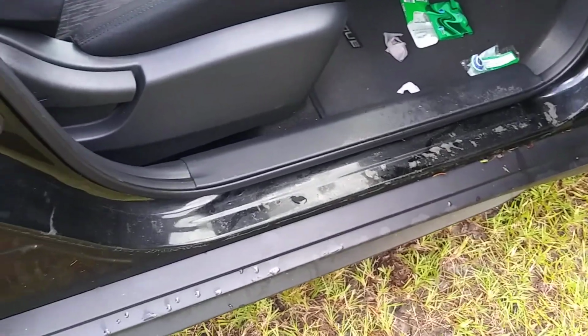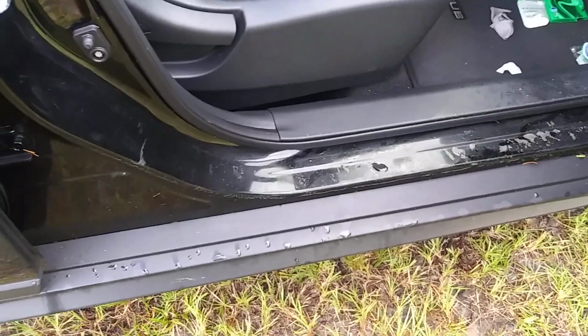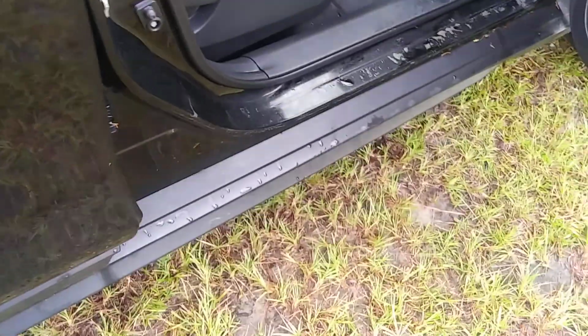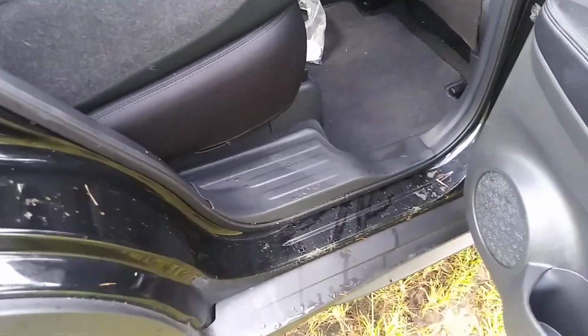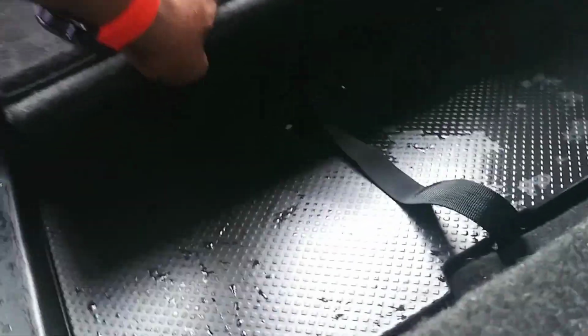Alright, these are things that you can look at. But yeah, this one went swimming. And when I try to put the jump box to it, oh look, there's even a whole lot of water back here.